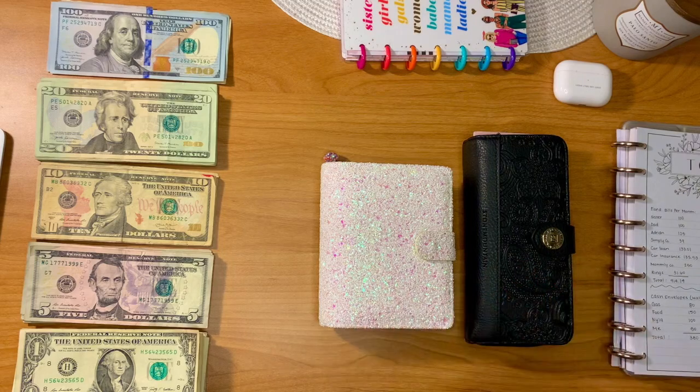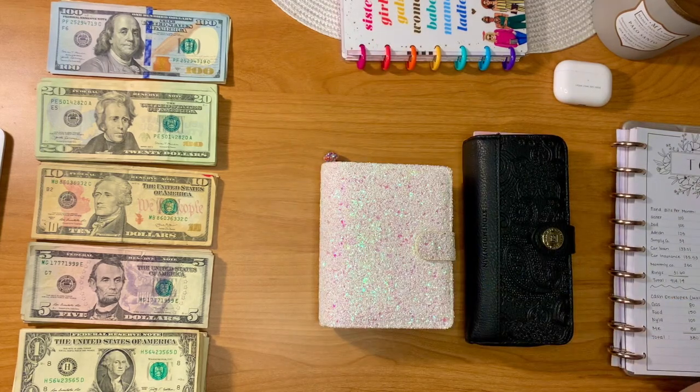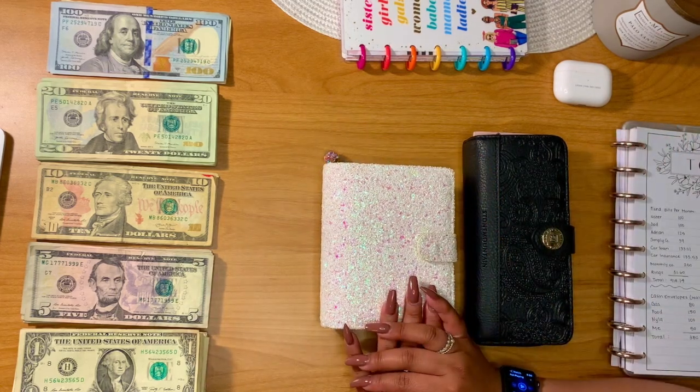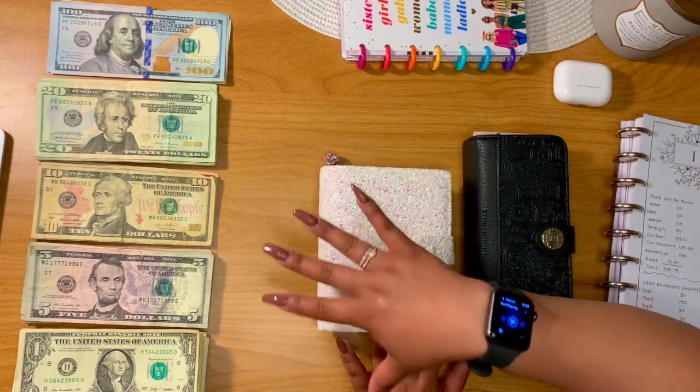This time around, I'm going to be budgeting my paycheck that came in today, and I'm also going to be budgeting my stimulus paycheck that came in a couple of days ago. So that's why you see all this money lying here on my desk. I don't usually have this amount of money lying around me, so it's definitely something new and interesting. It's obviously not always going to be this amount of money.